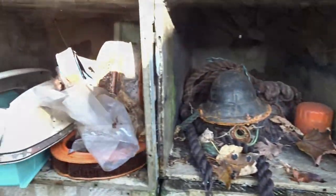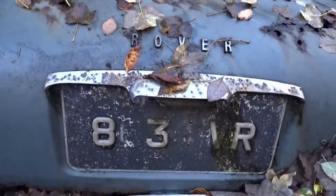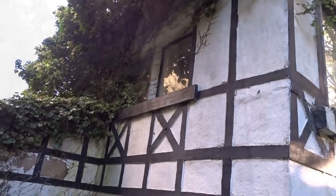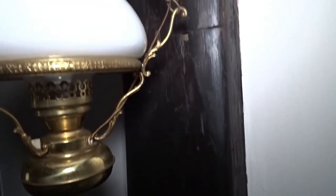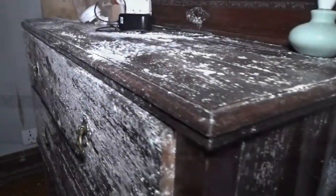This abandoned property had been left for some years. It had everything left, including cars, furniture, ornaments, a life left behind, a life of history. Nature truly started to creep in and take back the property. It had some amazing features left, including the original wooden beams. Let's go back to a forgotten era.